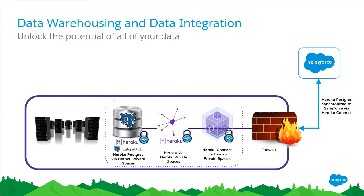Data warehousing, unlocking the true potential of your data. And for this, I'm going to turn to Peter. Can you tell us a little bit about what you're doing at Mission Capital?